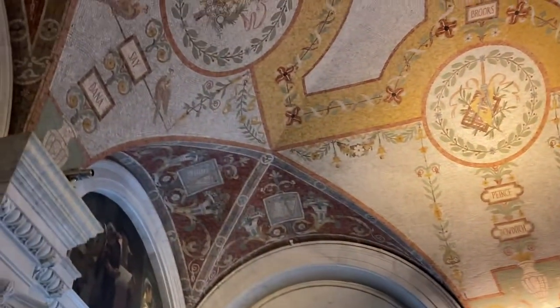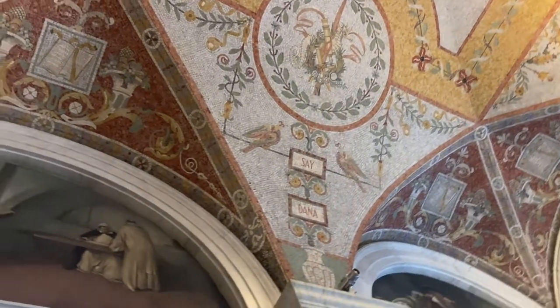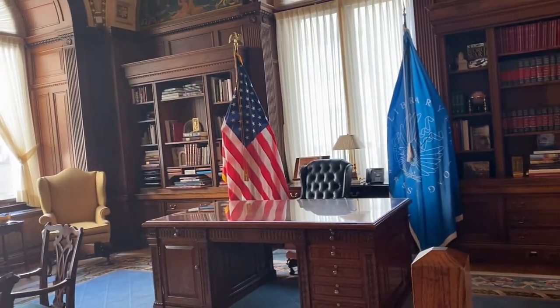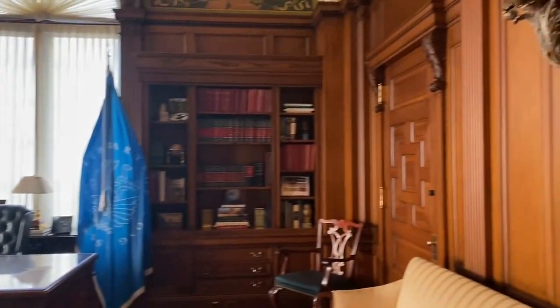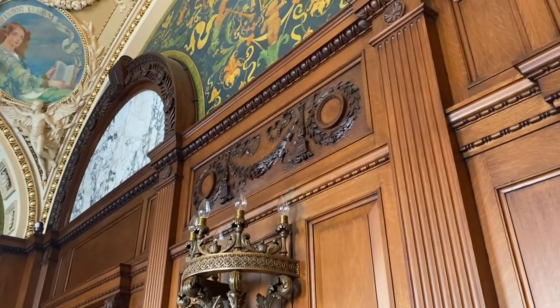The paintings, that's little pieces of tile, tiny pieces of tile. What is this? It says the Library of Congress, some kind of desk in here. I think it said it on that display out there. See what it says on that. This is gorgeous. All the carvings.